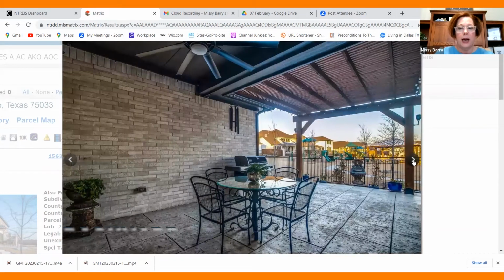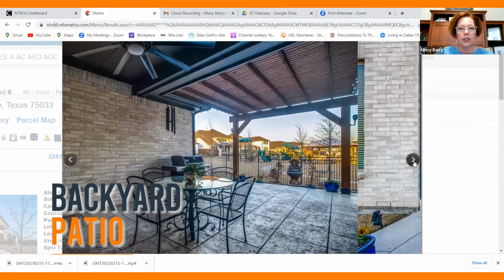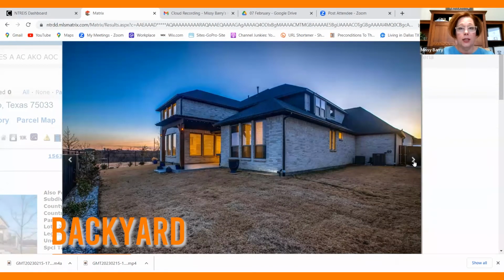Outdoors, you have a spacious patio that overlooks the greenbelt area. So the backyard is essentially the greenbelt with all of your playground structure equipment under here, and it looks like a pergola for you to sit in the shade. There's another view. Here's the rest of the backyard that is actually within the fence, so this belongs to the property that we're looking at.